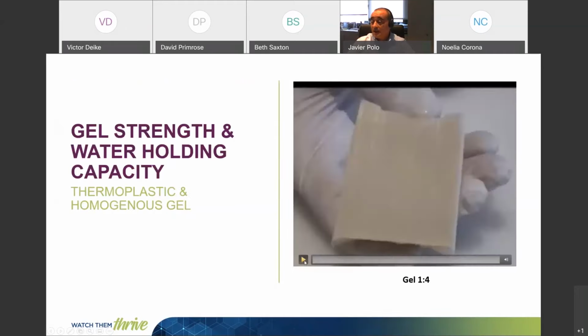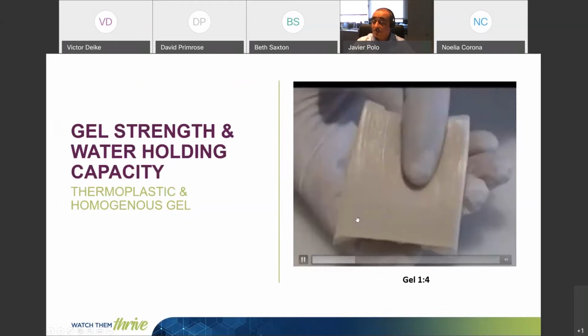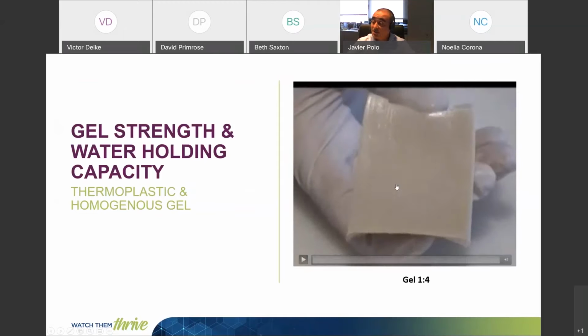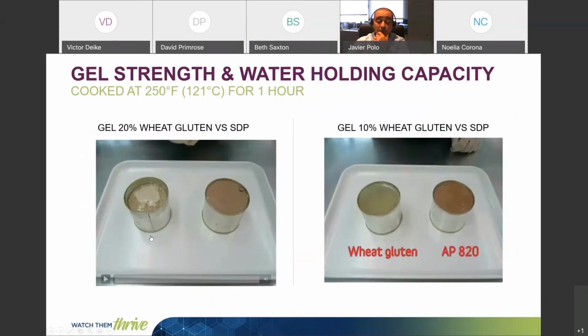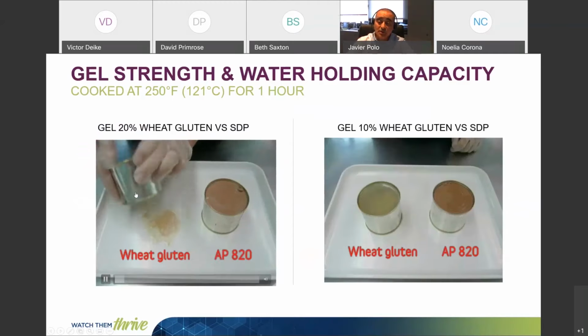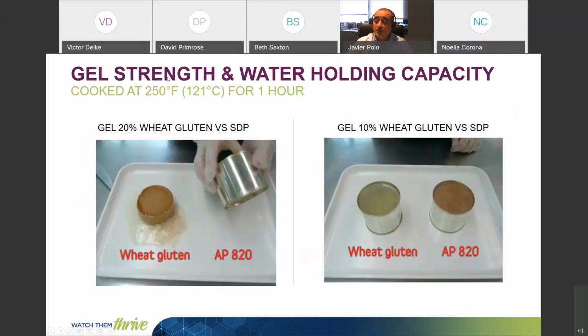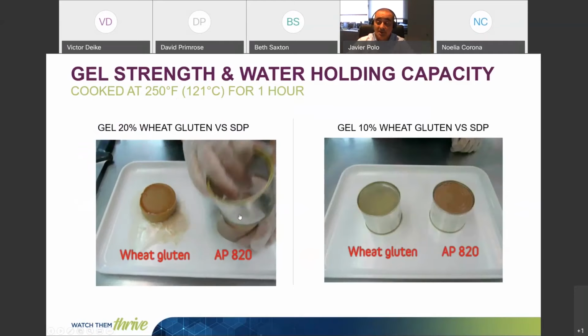This, for example, is a gel of plasma. This contains 80% water and 20% plasma. You can see it just heated at over 121 degrees, and you can see all the water is inside the gel. For example, when you compare with another traditional binder that has been used in wet pet food, like wheat gluten, this is just a gel with 20% wheat gluten and 80% water, heated at over 121 degrees, versus just plasma.